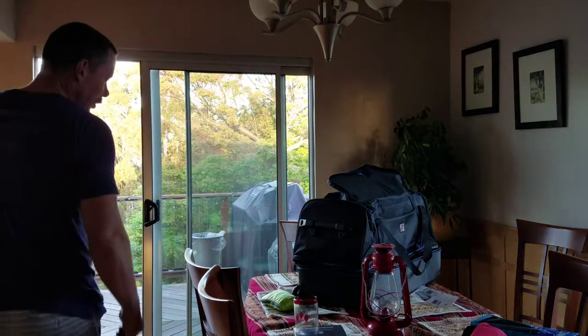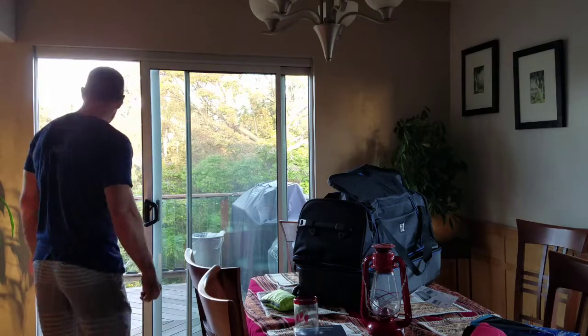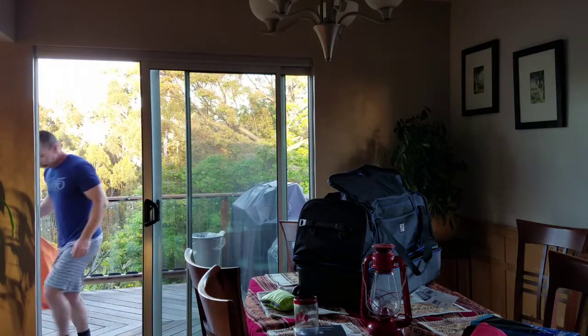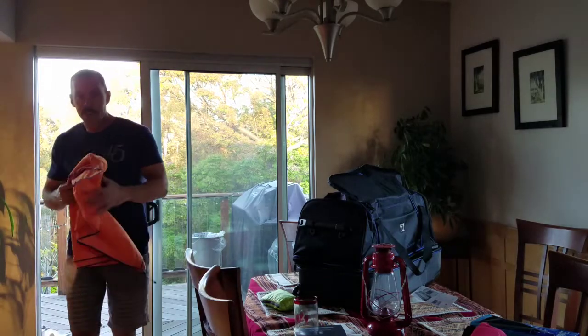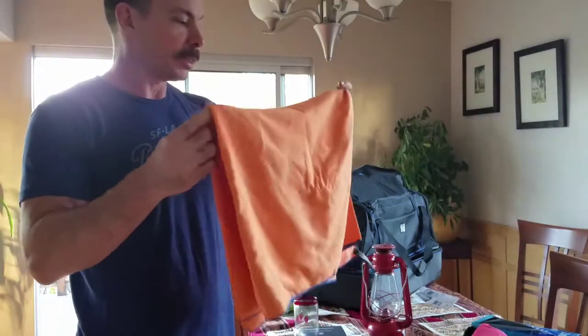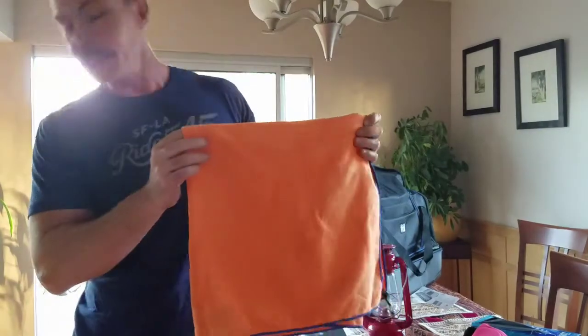So that being said, the next thing which I'm going to show you is camp towel. We have a new puppy, and Lily went ahead and took the camp towel.